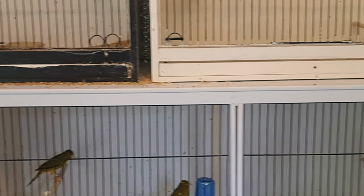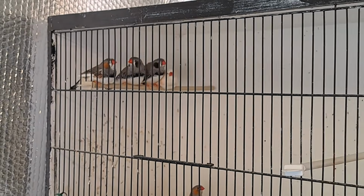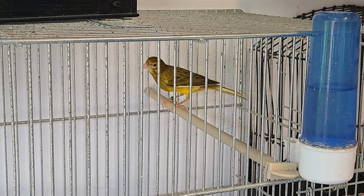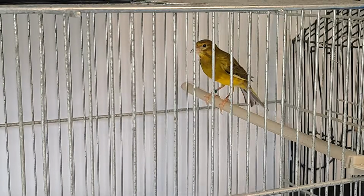Yeah, so not a lot to report, just moving around a bit. There's the zebra finches chilling out as always. Yeah, he's the oldest. He's the oldest bird in the shed. He is.